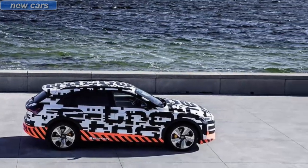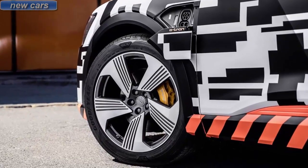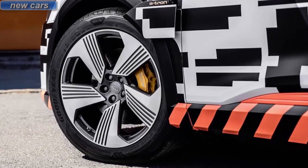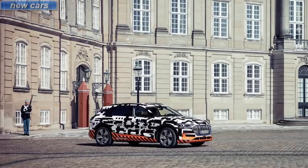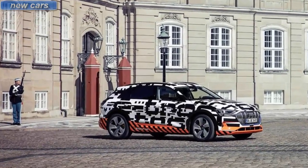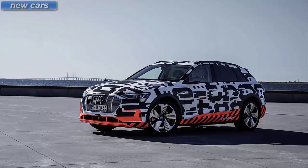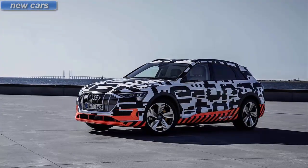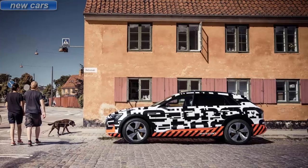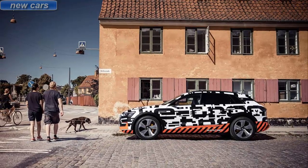Given the E-Tron's size at 4,901 millimeters long and 1,616 millimeters tall, albeit 43 millimeters lower than the Q5, it's remarkably slippery for a family car, registering a drag coefficient of just 0.28 thanks to a partially closed grille and optional camera door mirrors. The grille remains functional as a 22-liter cooling system, using the same coolant as your regular combustion engine radiator, is needed to keep the batteries at their optimum temperature.